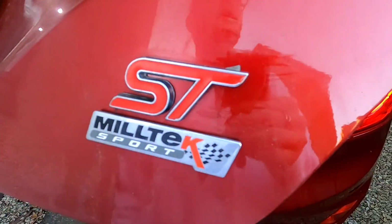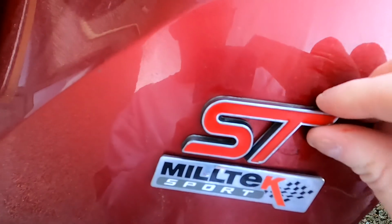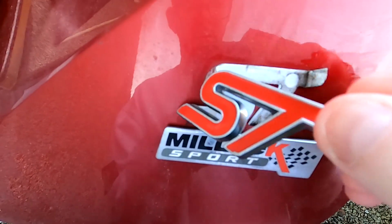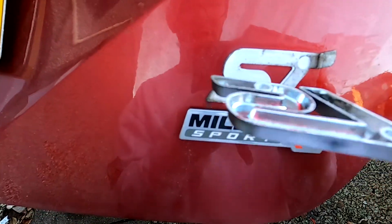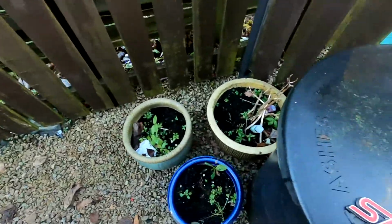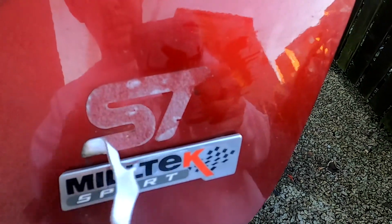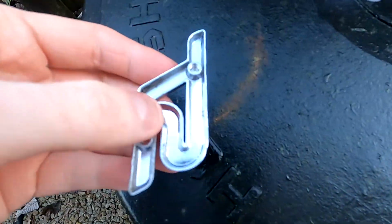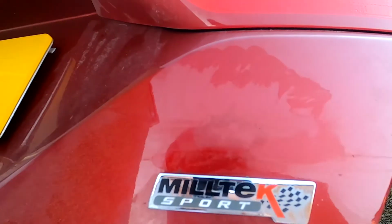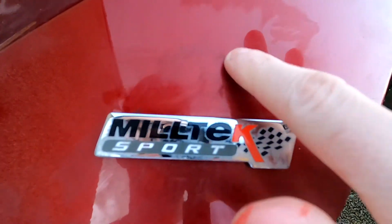So I just realised, now that I'm actually trying this, this has just come off. So yeah, if I was going like 70 mile an hour, this would have just flew off. So yeah, don't recommend doing that. With a badge like this, where it's holding on the inside, don't recommend it. It doesn't look like much, but I've been doing this for like 10 minutes now.